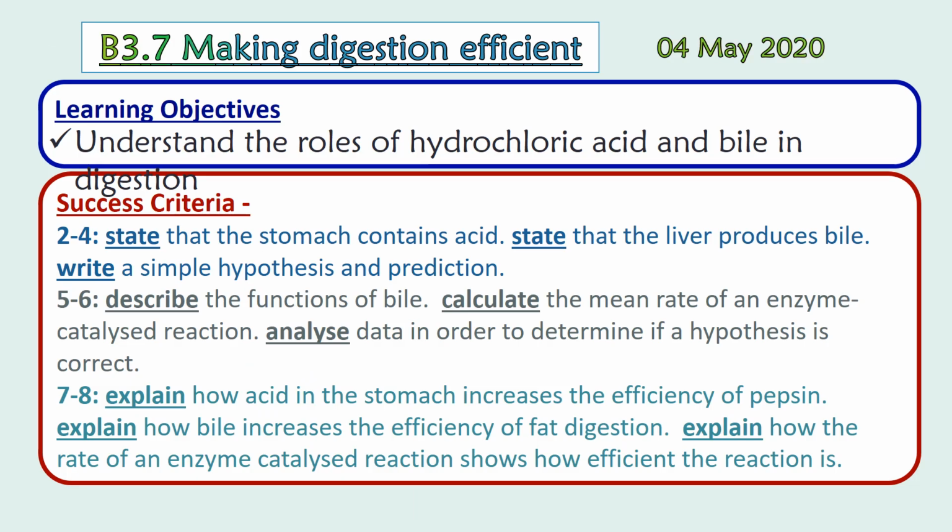So we need to understand what makes digestion more efficient. We're going to look at bile and hydrochloric acid, and we're going to go for those 7 and 8 grades. So we're going to be able to very easily explain how acid in the stomach increases the efficiency of pepsin, which is an enzyme, and we're going to talk about how bile increases the efficiency of fat digestion and how we can see that to be true.